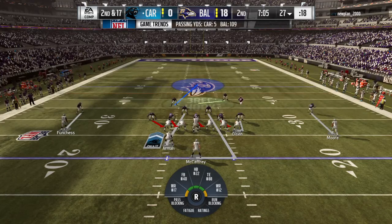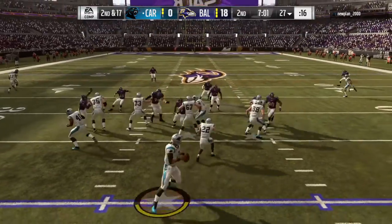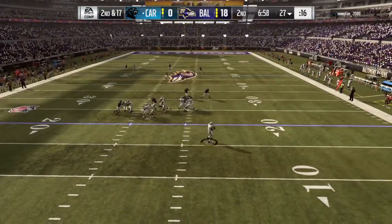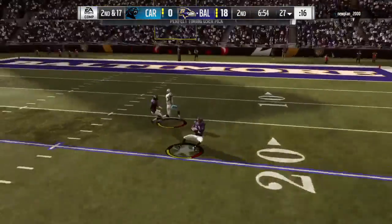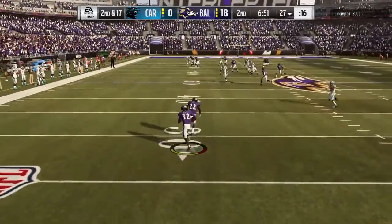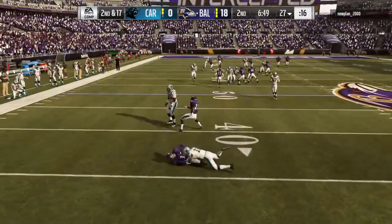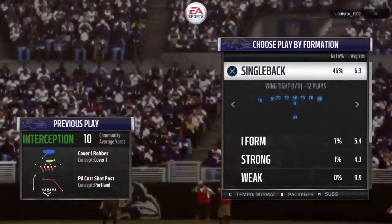3 down. Set. 180. Newton now to throw. He'll buy some time right. Now he's going to throw it back deep over the middle. Looking for Funchess, but it's intercepted. Picked off by the safety, Eric Weddle. And he's able to take this one back to the 36-yard line.